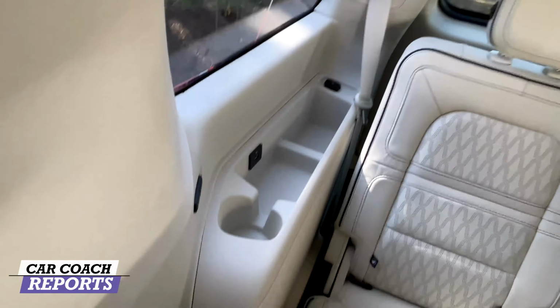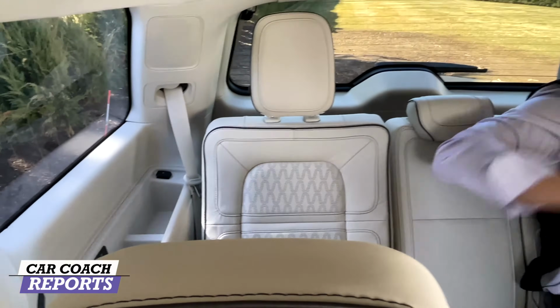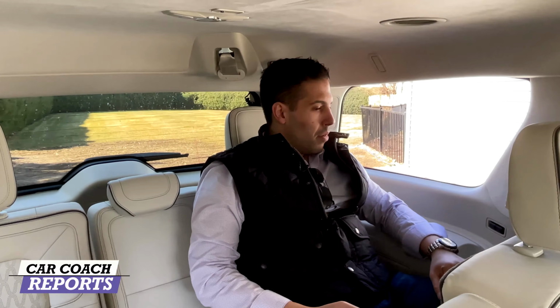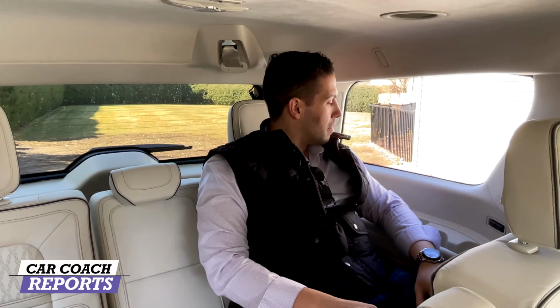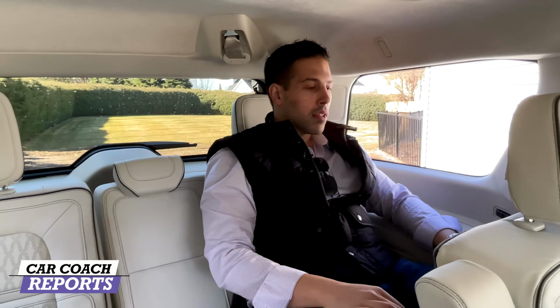Cup holders, you've got USB ports, you've got power back here, and again, power seats. You've got your lights, and then of course your seatbelt for the middle row. So 3 people back here would be a bit much in my opinion. It could be done, but all in all, the space back here is pretty impressive for a third row. And if I can fit back here, I think almost anybody could fit back here. 2 cup holders, not sure why you need those, but plenty of space back here for kids, friends, anything that you might need to put back here.